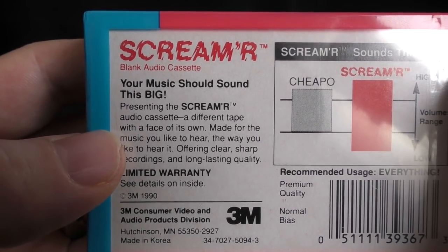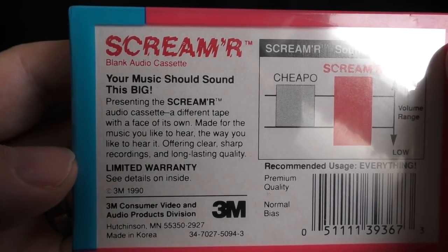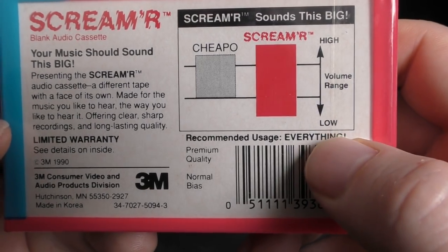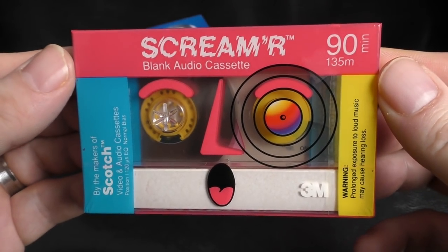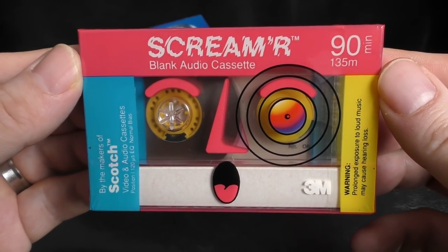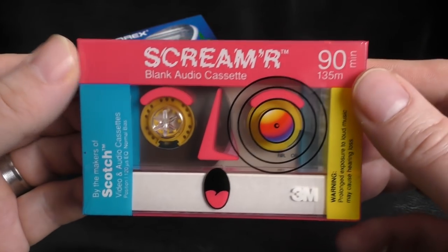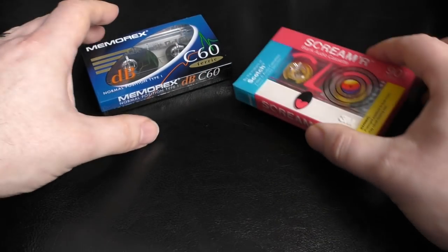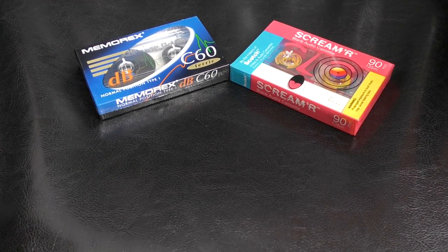Presenting the screamer, a different type of tape with a face on it, made for the way you like to hear. Offering short recordings. Recommended usage, everything. Yeah, I like that. You could always imagine some long-haired 60s rocker type just designing this and going, yeah, play it loud, with the distorted font. So yeah, the Memorex link there is, well, we'll see that when we open it up.